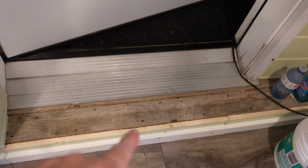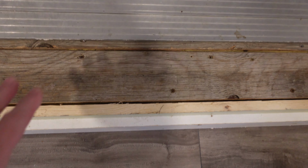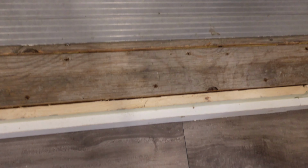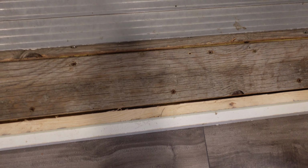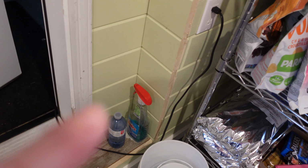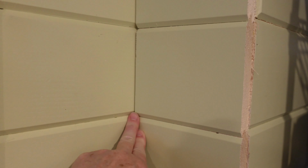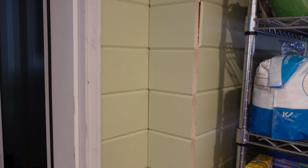Now we have to get a metal threshold for this lip right here. And then we're going to put a piece of the flooring that matches here on there, and then the metal threshold. So that'll look really good. And then I already have some trim painted, so I'll get Chris to cut that. I will do a piece here that's green like I did in the other corners. But we'll be able to get this all trimmed up.